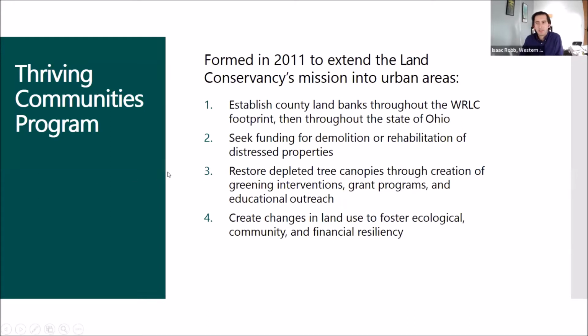Great. So as mentioned, my name is Isaac Roth, and I have the privilege of working with Western Reserve Land Conservancy as part of our Thriving Communities program, which is the urban program that Rich mentioned. For 10 years, our urban program has specifically focused on improving the environmental conditions of the people of Northeast Ohio, especially in the Cleveland area, again, that Rich highlighted.